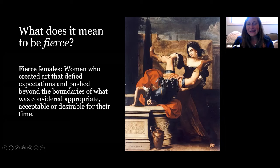I have this stunning image up here on the screen. This is a work by a lesser known Baroque artist named Elisabetta Serrani, and the image here is Timoclea. It's an image from a story from classical antiquity, Timoclea killing her rapist, from 1659. We don't have the context of what transpired between these two individuals. All we see is a woman throwing a man into a well. So it's this dramatic, violent image that immediately captures your attention. You dive right into it.